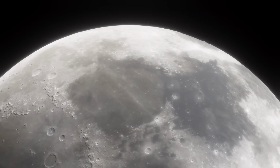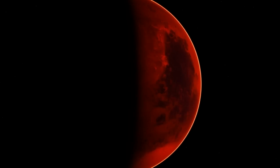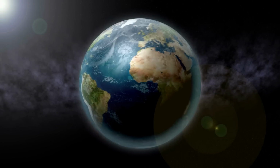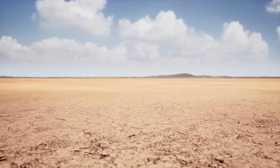The absence of a moon has profound implications for Venus's development. Moons play a critical role in stabilizing a planet's axial tilt, which in turn affects climate and geological activity. Without a stabilizing moon, Venus may have experienced chaotic variations in its axial tilt, contributing to its extreme conditions today. These include a runaway greenhouse effect and a thick, toxic atmosphere dominated by carbon dioxide.